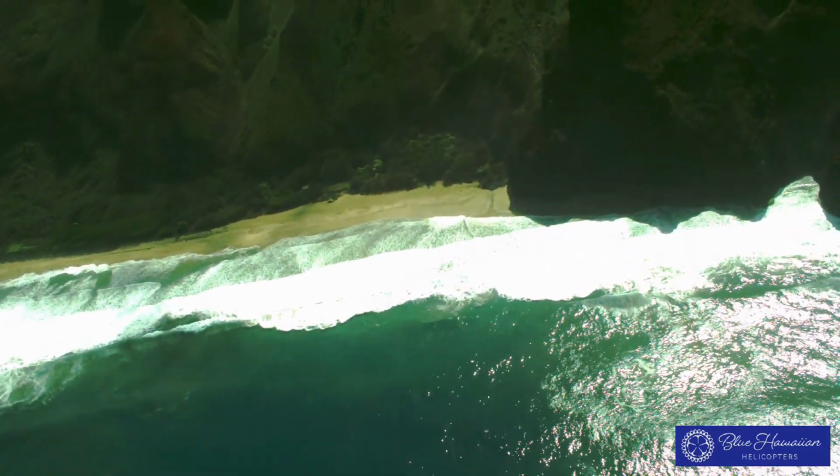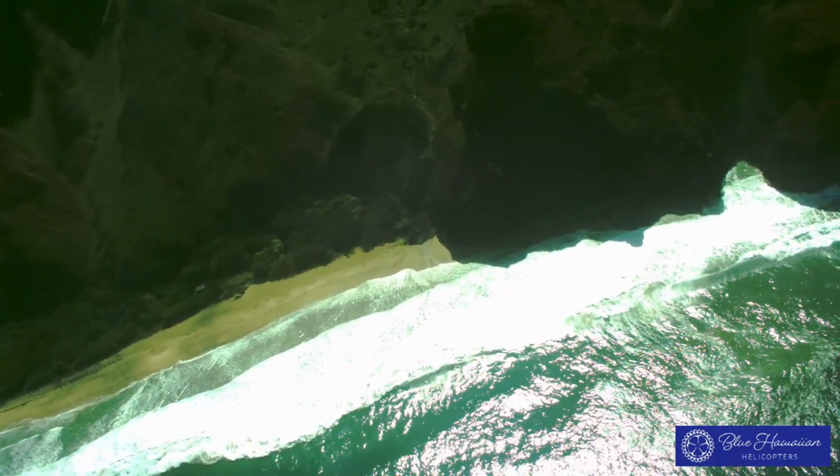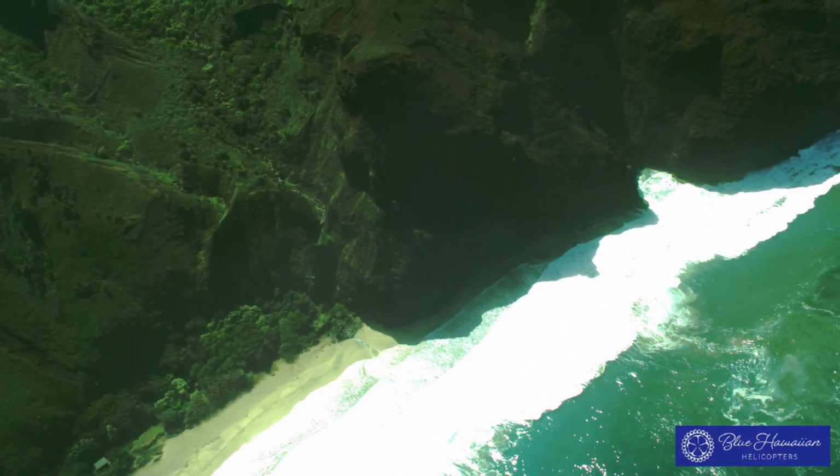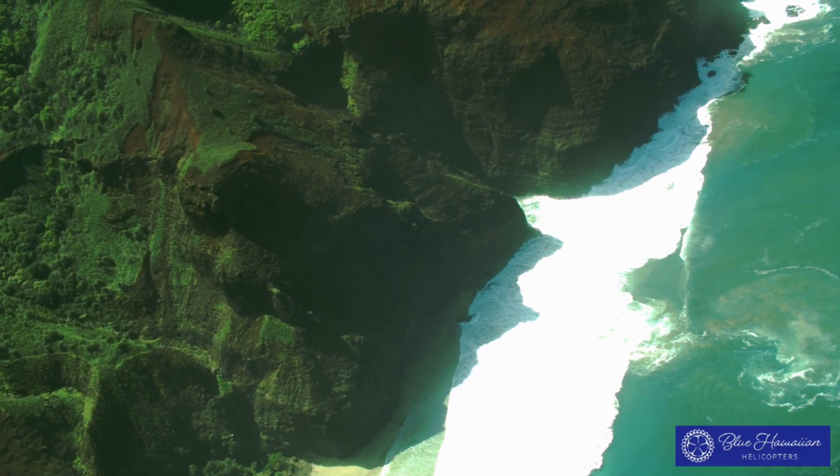Kalalau Beach low off the right side. It's the end of the Kalalau hiking trail, which goes from Ki'e to here and back. It's 22 miles, and you do have to have a permit to camp or hike the trail. I'll point out Ki'e to you here in a little bit.